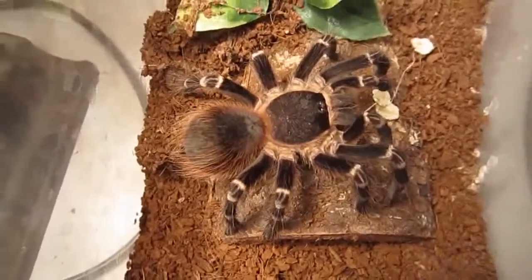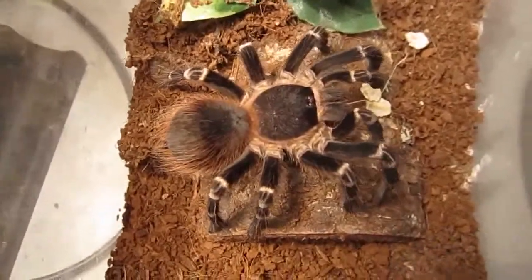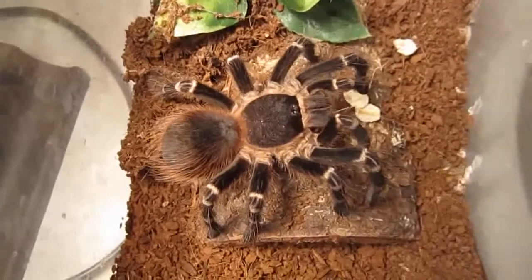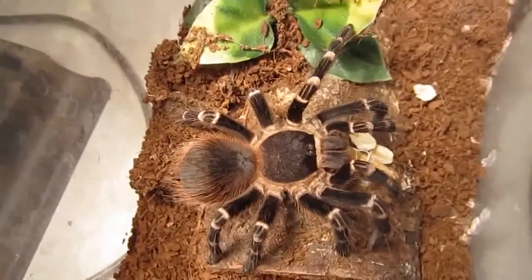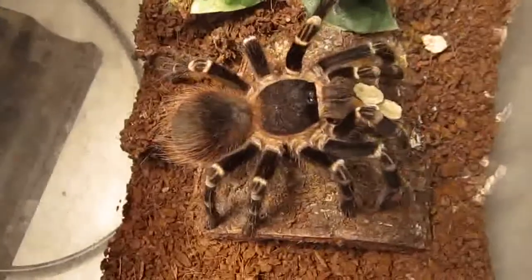I think out of all of my teas, this is the one I catch drinking the most water. This one likes to drink. And it looks like I'm going to have to give you some more.